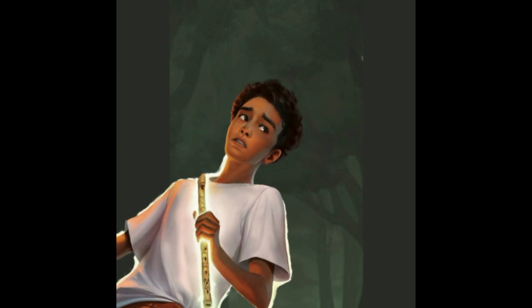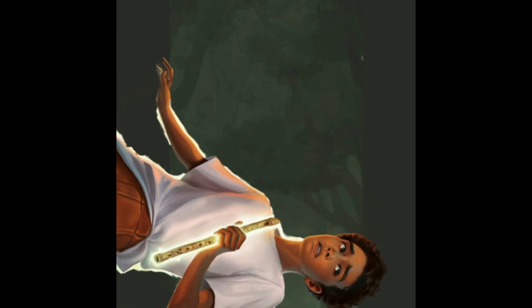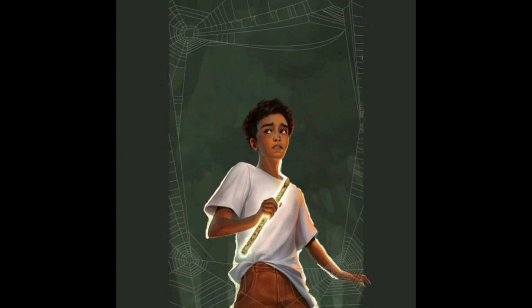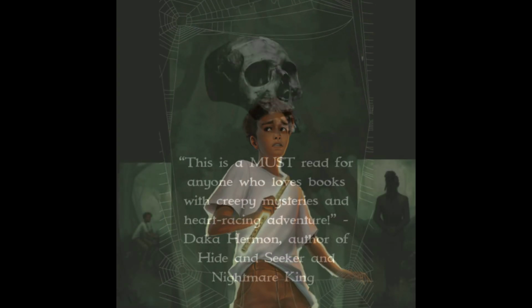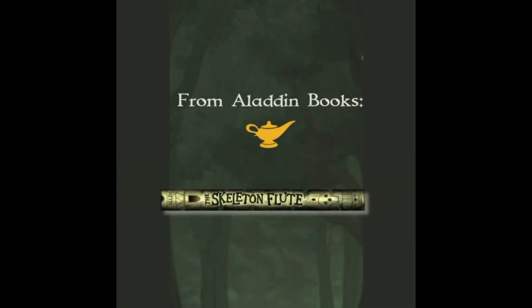His brother and sister don't exist, and his best friend doesn't know him. His parents are together and happy, but is it worth sacrificing everyone else he loves? Caught in a web of unintended consequences, Sam must try to get his old life back, despite the challenges that wait for him if he succeeds. And that means uncovering the mystery behind the strange man's identity and the skeleton flute.